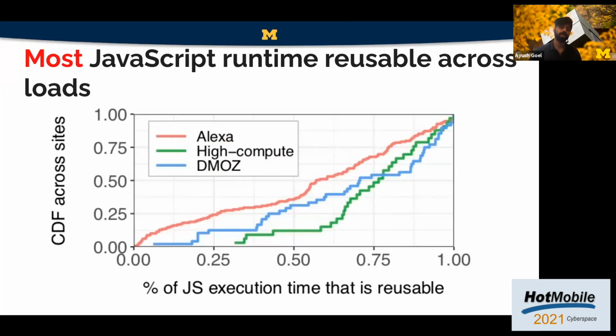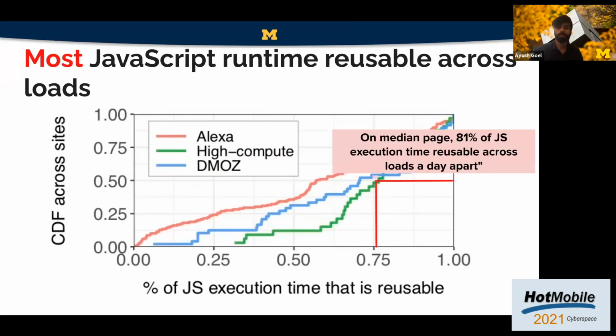And then we computed that for a latter load of a page, what percentage of JavaScript execution could have been skipped by reusing the execution from the prior load, which was done a day ago. As you can see from this graph, on the median page, around 81% of the execution time for the high compute pages was possible.